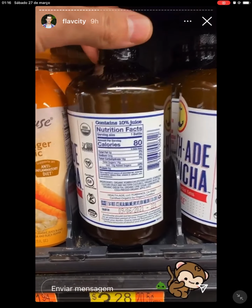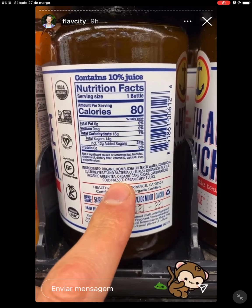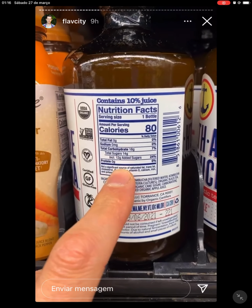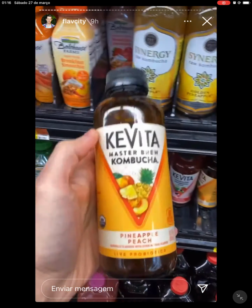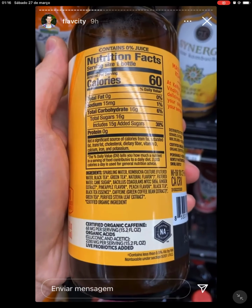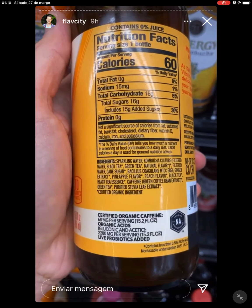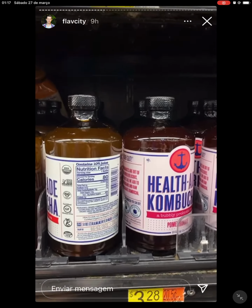It has the least sugar from most. You always need a little sugar in a kombucha because it's a fermented product, so the sugar is there to feed the bacteria. But I never buy something like this. You'll see, number one, it has more sugar per serving, but it's the only one that uses natural flavors and pineapple flavor instead of real. Go with the Health Aid kombucha for sure.